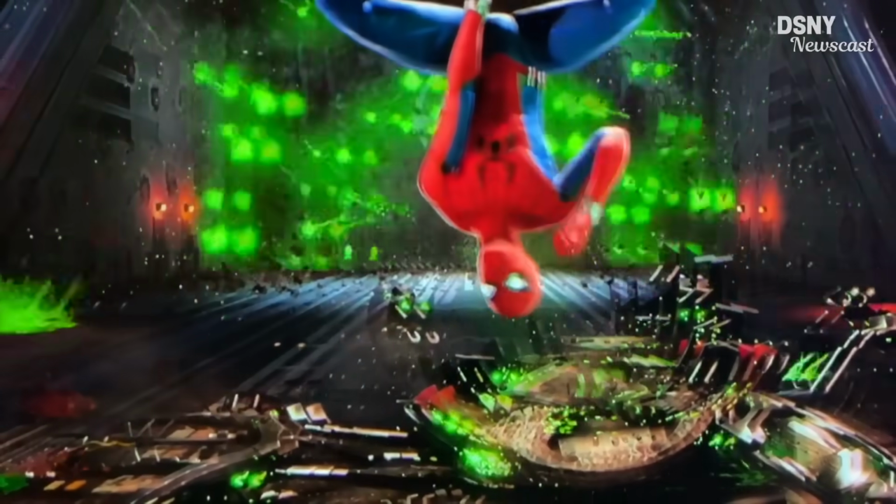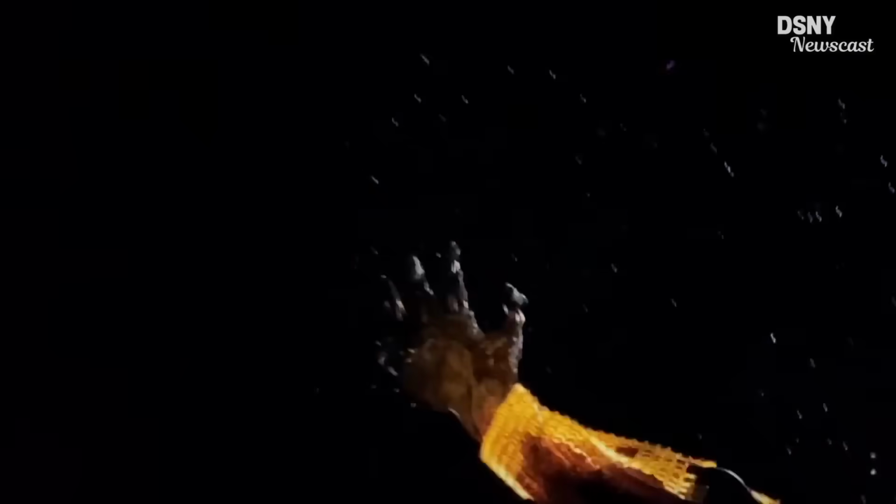Now, the other thing I want to note here is that every Marvel ride that Disney's built so far has used screens pretty heavily within the attraction. And, you know, I like physical set piece attractions, dark rides and stuff like that. But Web Slingers, Mission Breakout, Cosmic Rewind even, and Infinity Defense, they're all using screen-based technology.